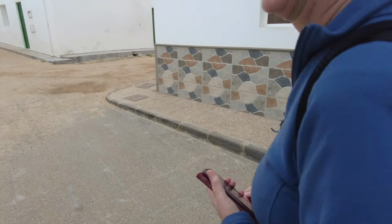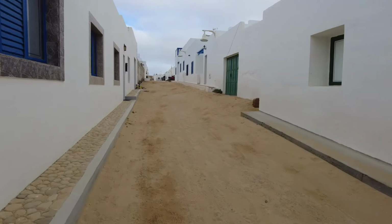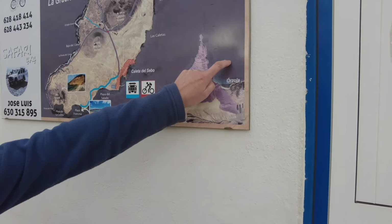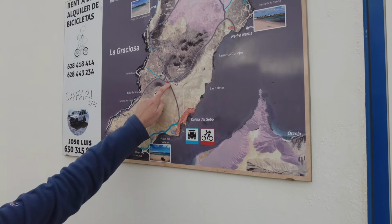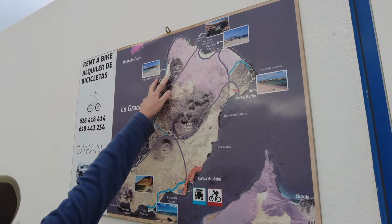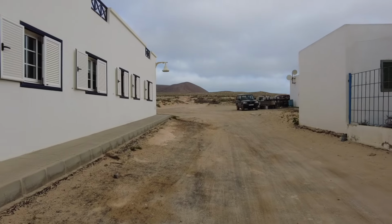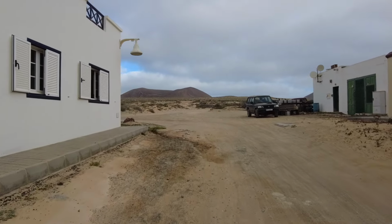Elaine knows where we're going, don't you, Elaine? So, we took the ferry from Orzola and into the harbour. Now we're going to walk all the way along here to this Playa de las Conchas beach. Cool. Which is supposed to be beautiful. And that is where we're heading for, I think.